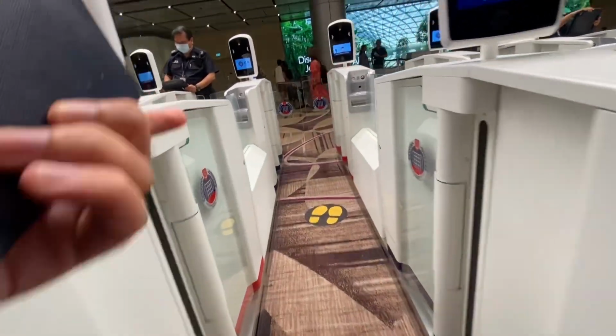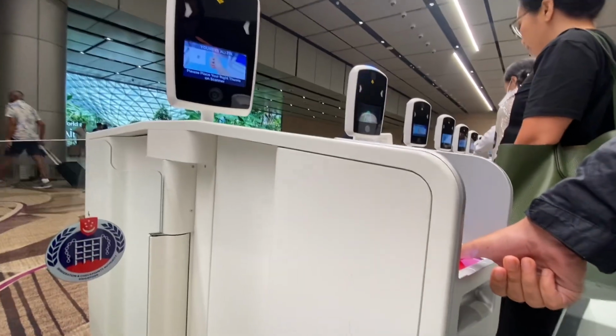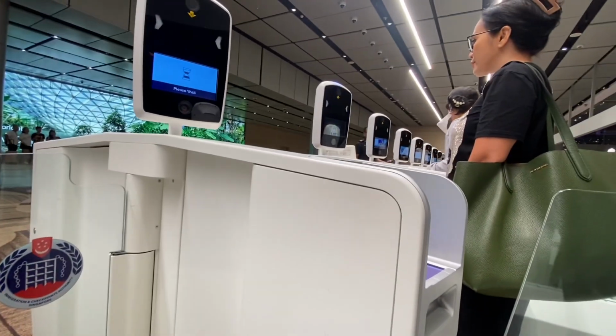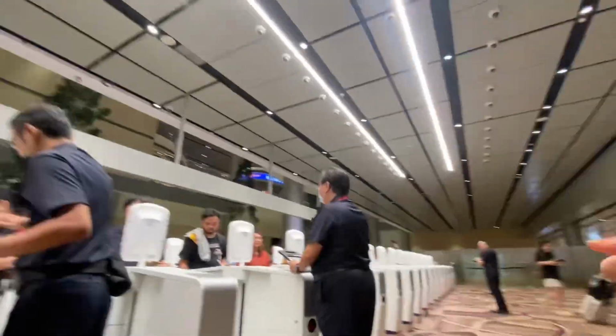Passport, please enter. What's your name? Look at the screen. What's your name? Thumb. Passes. Please remove your thumb. Please exit.